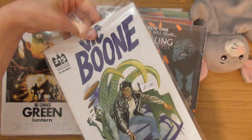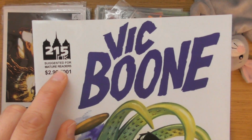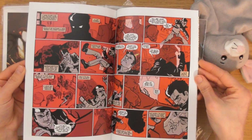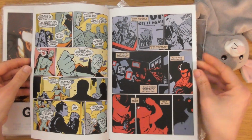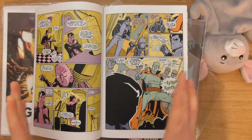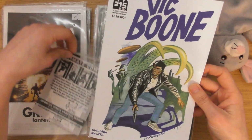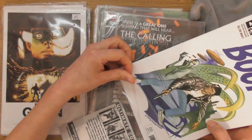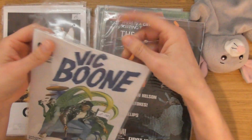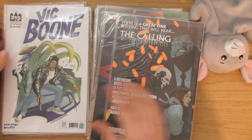This next one was 50p. Vic Boone. I got this one because it's issue 1, and it also said suggested for mature readers. Oh, it's a cool art style. Oh, that's a very cool art style. See, I like comics like this where it's a different art style. So I always like getting issue number 1s, especially if they're only like 50p, because you can try it out and see if you like it. Vic Boone from 215 Inc. I've never heard of those before.